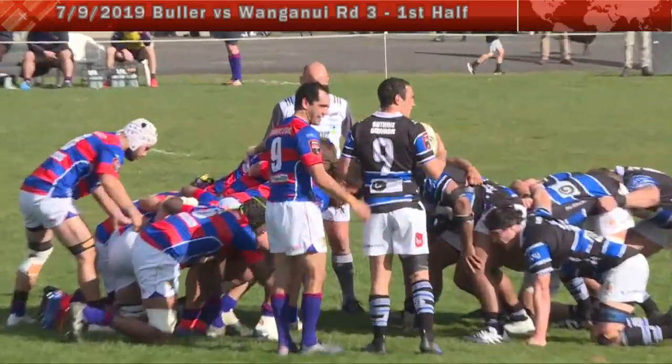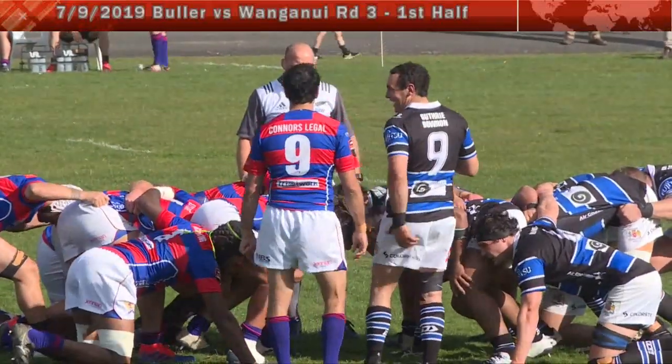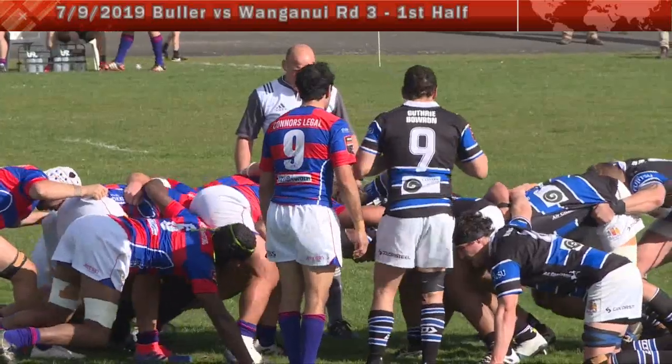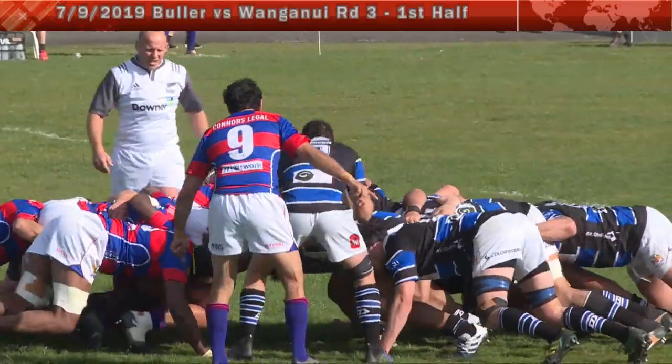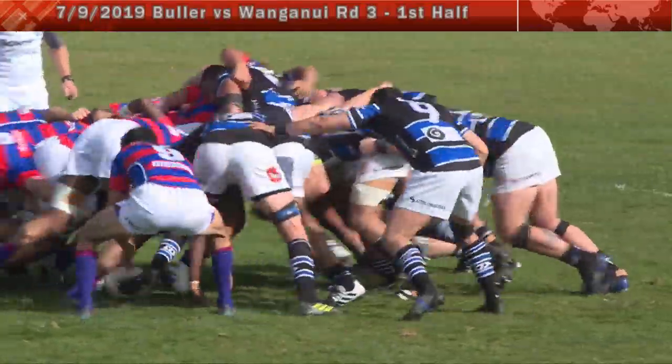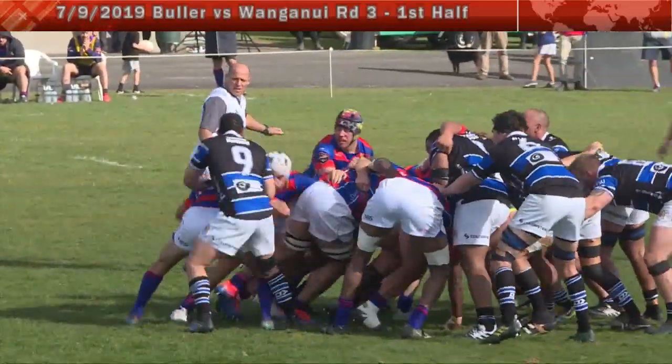Yes, having a chance to attack, but now Wanganui with it. Attacking chance, just inside their own half by 5 metres. They're all lined out way out to the right. You've only got Tyler Rogers-Holden here on the left. Oh, and a tight head to Buller this time. Well, tight head to Buller.